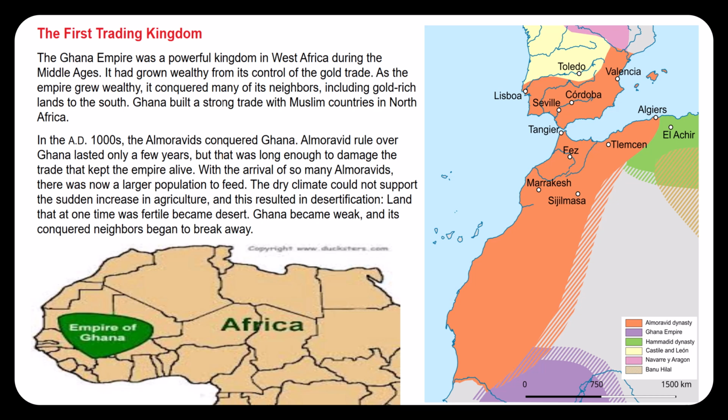Almoravid rule over Ghana lasted only a few years, but that was long enough to damage the trade that kept the empire alive. With the arrival of so many Almoravids, there was now a larger population to feed. The dry climate could not support the sudden increase in agriculture, and this resulted in desertification. Land that at one time was fertile became desert. Ghana became weak, and its conquered neighbors began to break away.